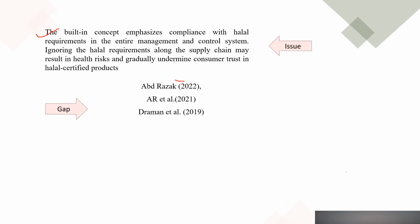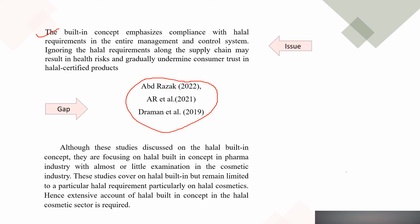These are the prominent authors regarding halal built-in concepts. Although they focus on the halal built-in concept, they actually focus on the concept in the pharmaceutical industry with almost no or little examination in the cosmetic industry. These studies cover halal built-in but remain limited to a particular halal requirement, particularly on halal cosmetics. Hence, an extensive account of the halal built-in concept in the halal cosmetic sector is required.